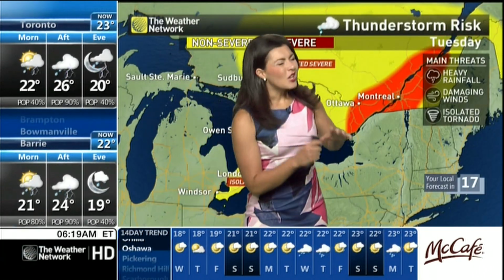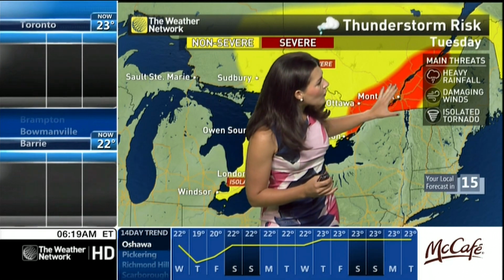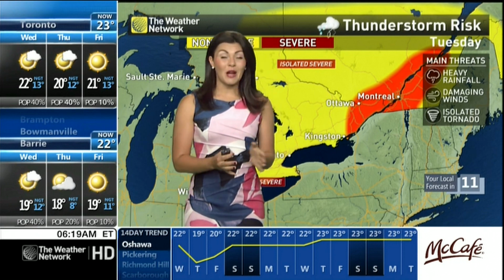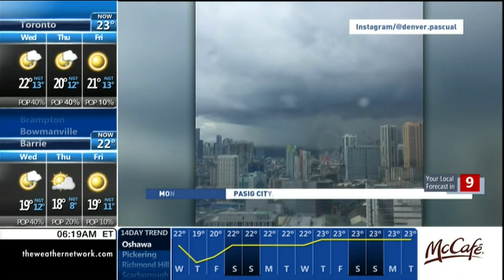And today, as we look at that tornado risk highlighted in the red here, not so much for Ottawa, but off towards southern Quebec. That's where we're putting the potential for today. All right, when we come back, Tropical Storm Hato.